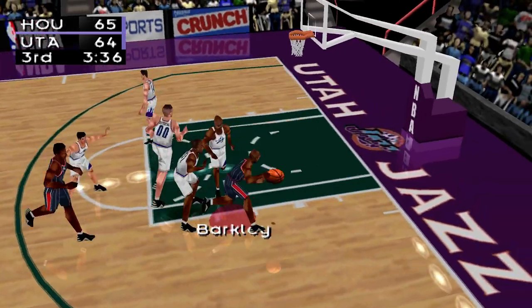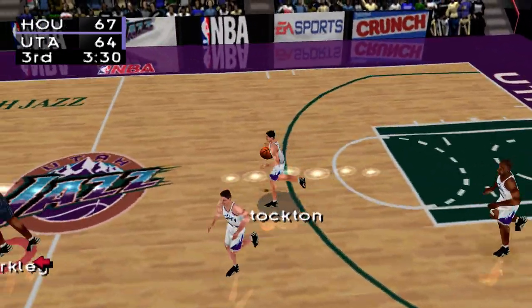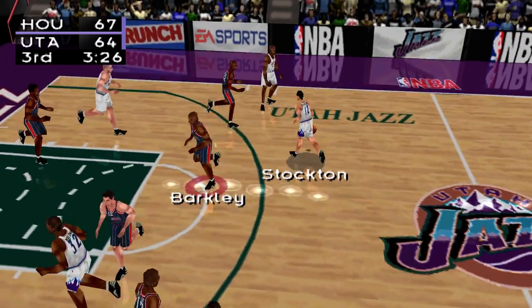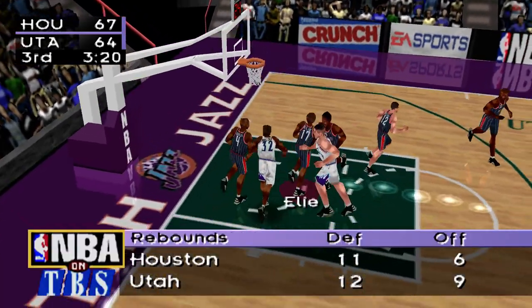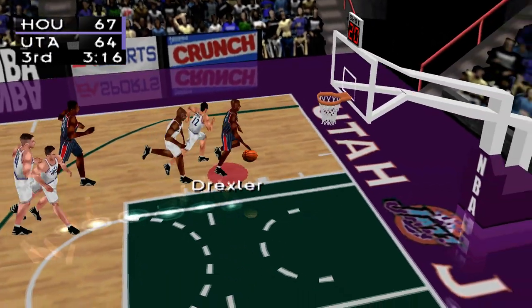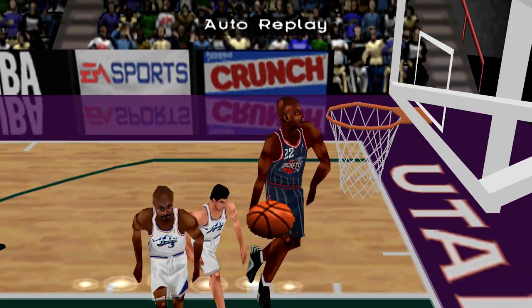Inbound pass to Barkley. Monster jam. Inbound pass to Stockton. Passes to Ostertag. Passes to Malone. He goes up with a jumper. No! Long pass to Drexler. Makes the one-handed windmill. Let's check that dunk on tape.